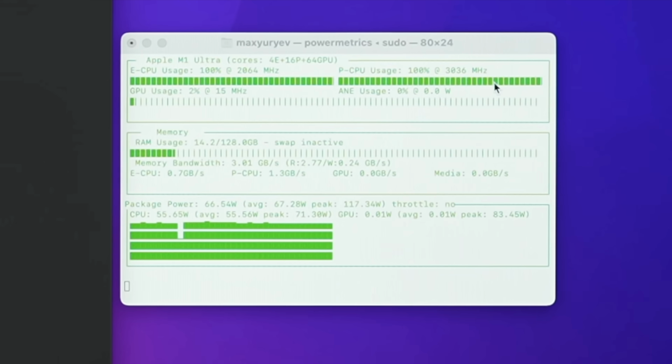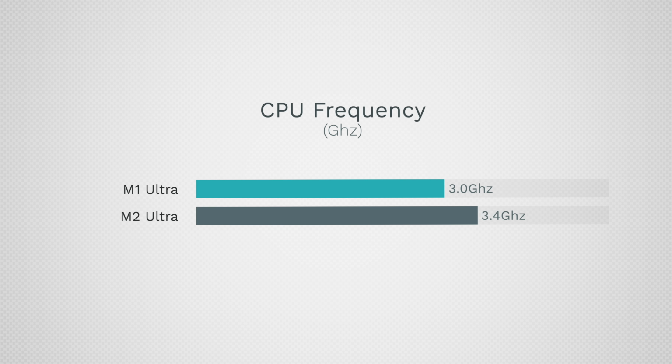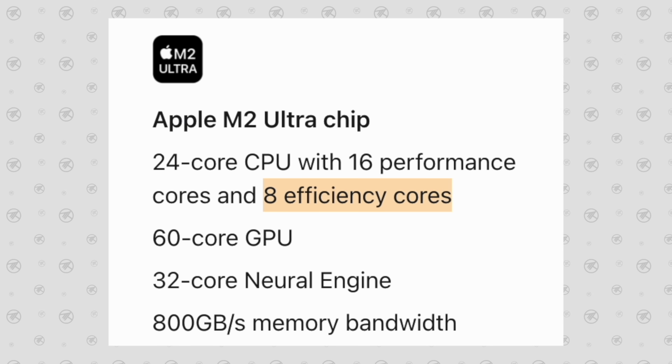But guess what? The M1 Ultra ran at 3.0 gigahertz multi-core while firing all of the cores at once, which is the same as the M1 Max, while we expect the M2 Ultra to run at 3.4 gigahertz, basically the same as the M2 Max currently does. And 3.4 gigahertz is around 13% faster than 3.0, so believe it or not, the M2 Ultra chip's performance advantages come down to basically a very simple 13% overclock of the performance cores, as well as the addition of 4 more efficiency cores. That's it.